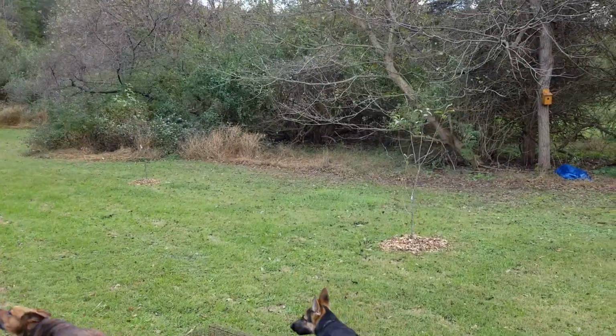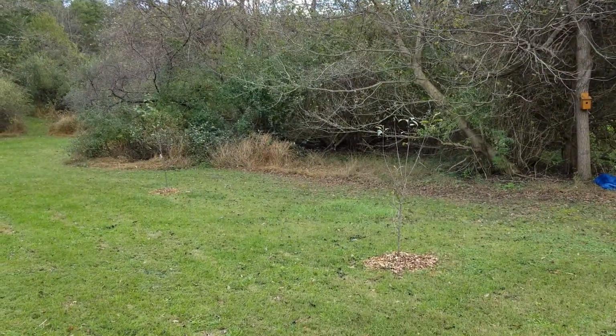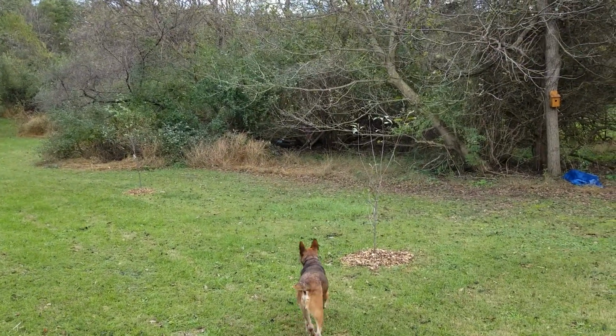Planted a couple apple trees I got at Lowe's the other day. $5 a piece. Hey, they're doing good. One more thing I want to show you. Just give me a second.